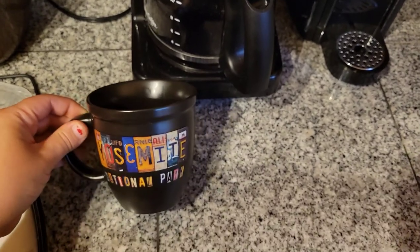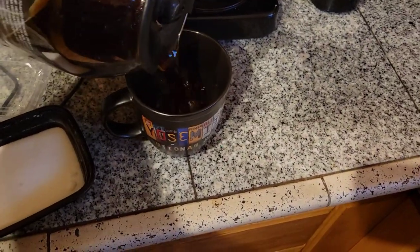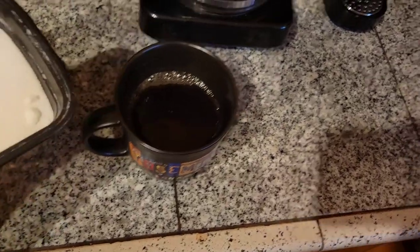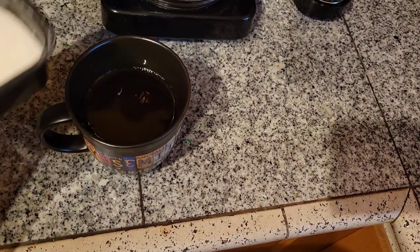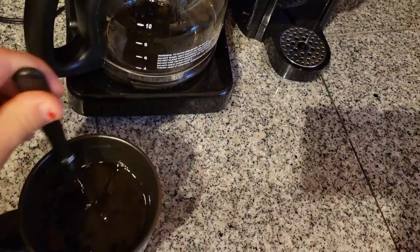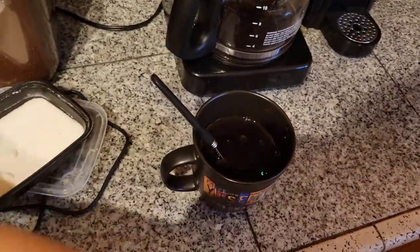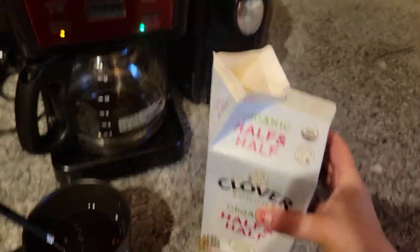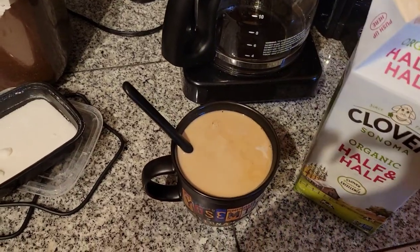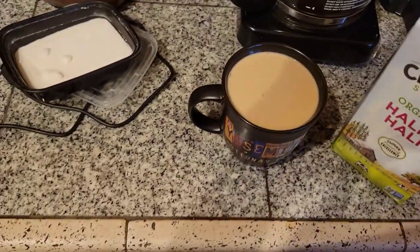I got this new mug from Yosemite, and it was pretty freaking expensive. It was like $23 for this little basic mug, but this is how I make my coffee. I'm gonna fill it about that much. Add a ton of sugar. And I like a lot of cream inside of it, so I just use this organic Clover half and half that we get from Costco. Just put that much. And that's it.